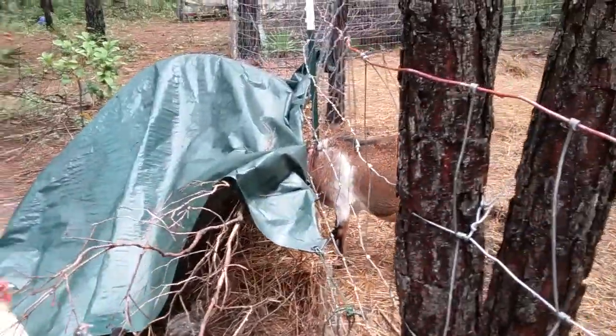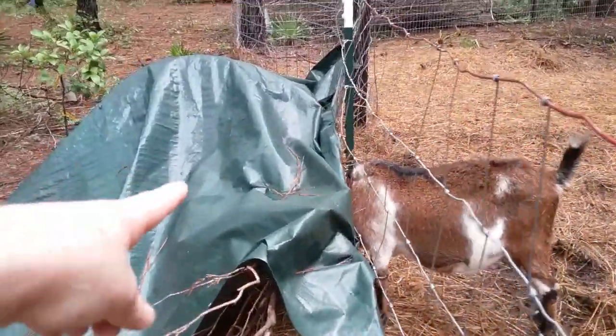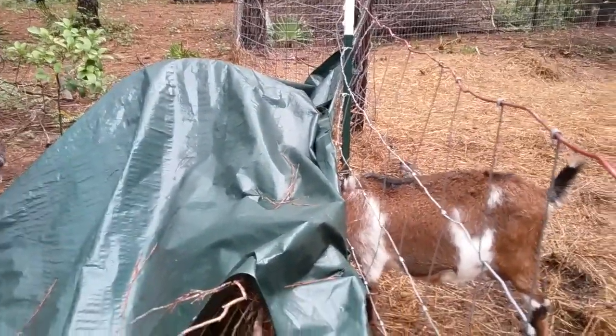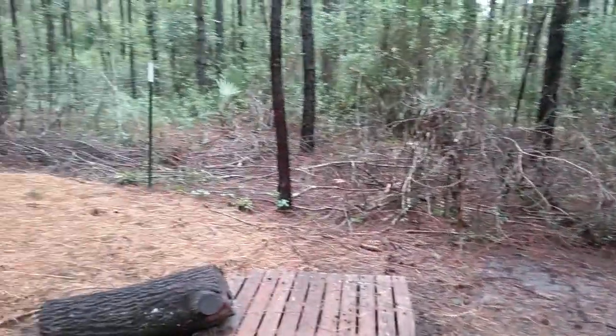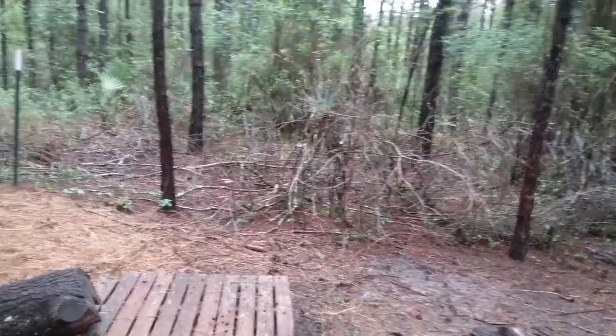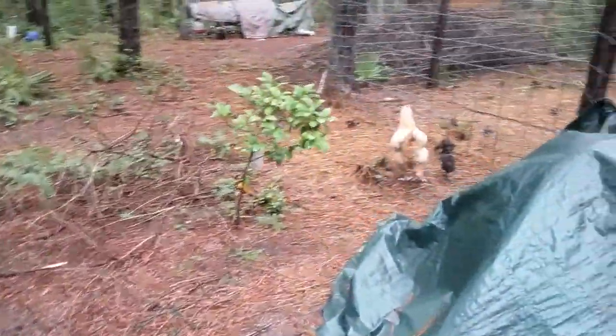You can see Latte, what are you doing, girl? She's in the hay round. It's nice and dry. We made sure we protected it. Now she could be out eating all this good stuff, and she's here eating hay. That's why hay needs to be available to your goats at all times. They're going to need both. They need the roughage of the hay, and they need the fresh grains as well.